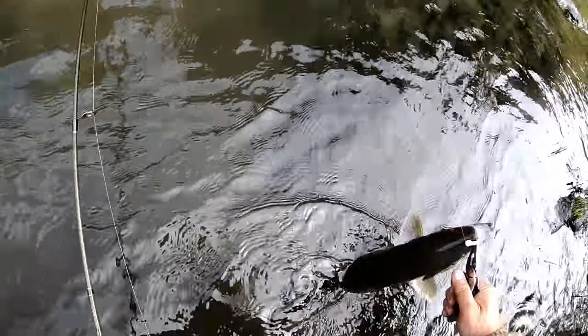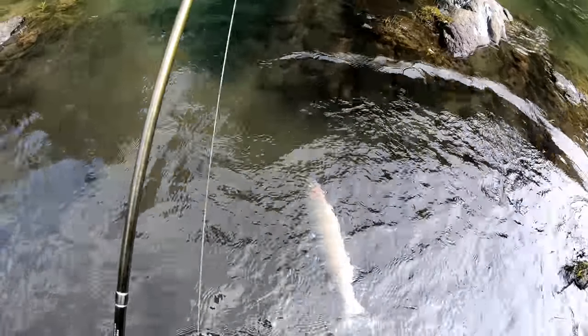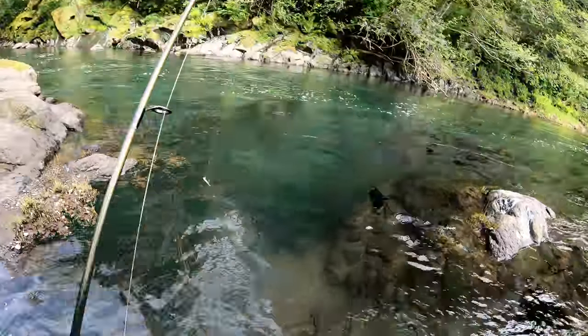Fish right here. Here he is. I'm getting my jig out of him. There's a bugger right there. Here he goes. Away he goes.